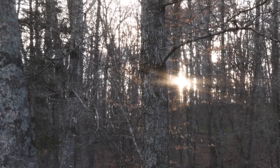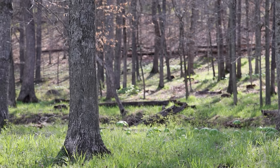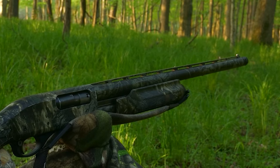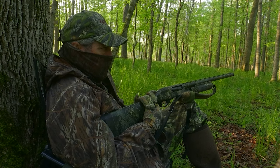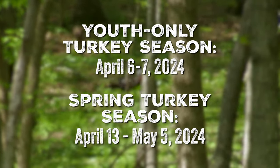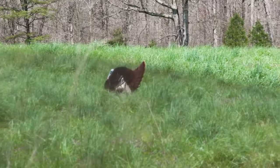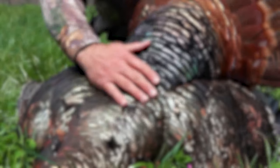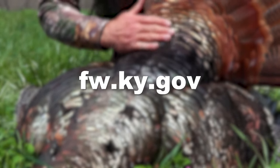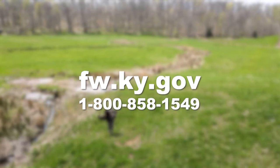Nothing sends shivers down your spine like the sound of a gobbling tom echoing through the woods. It's time to apply the face paint and pattern your shotgun, because Kentucky's spring turkey season is coming up soon. Be sure you have your hunting license and permits and are up to speed on the rules and regulations. For more information, visit FW.KY.GOV or call 1-800-858-1549.